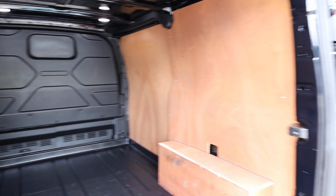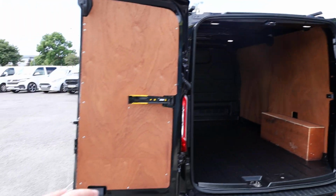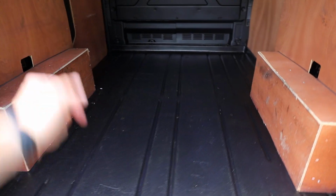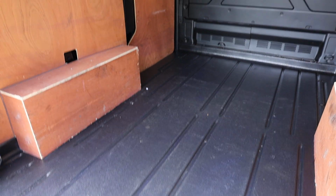If we open up the rear doors then, you can open these up to their full 180 degree position by pulling on the little yellow arm like so, and that then unveils the inside of the van. So you can see that it is fully ply lined in the rear of the vehicle here with full rear door coverage as well. The limited does come with this nice hard wearing plastic flooring in here, which is great because you can sweep this out if you need to.